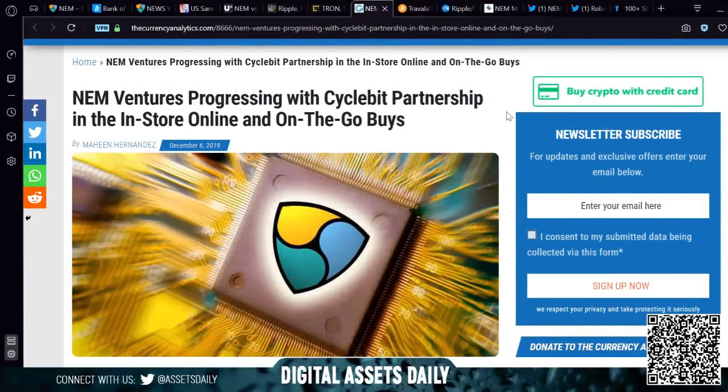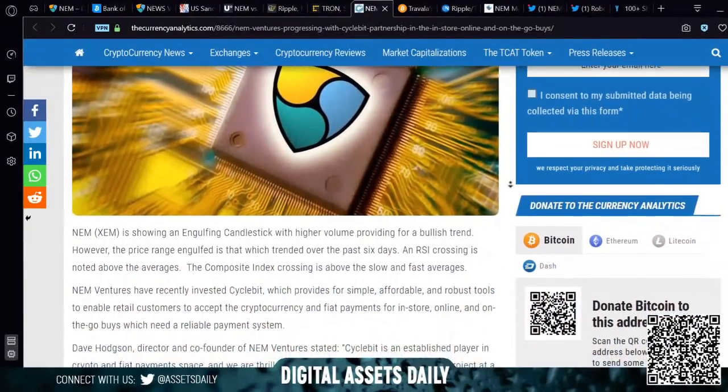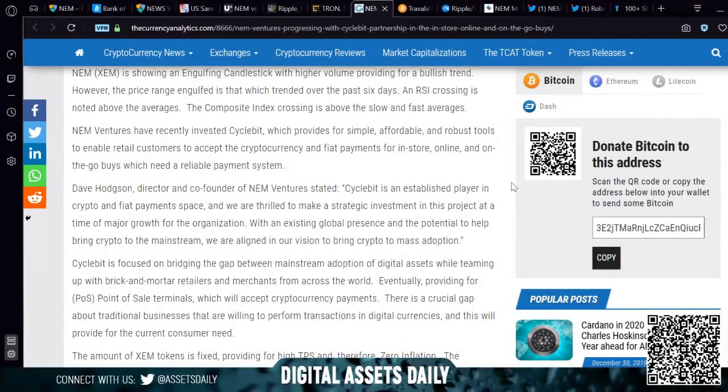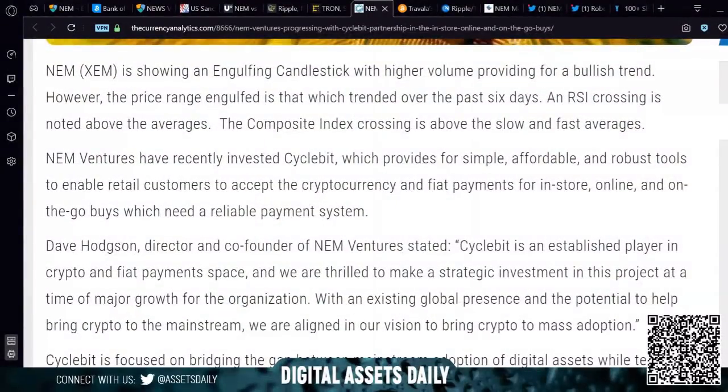Just adding one random piece of article that I pulled up. NEM Ventures progressing with CycleBit partnership in the in-store, online, and on-the-go buys. I want to go into this just briefly, into some of this information as well. NEM, with their token XEM, is showing an engulfing candlestick with higher volume, providing for a bullish trend. However, the price range engulfed is that which trended over the past 6 days. An RSI crossing is noted above the averages. The composite index crossing is above the slow and fast averages.